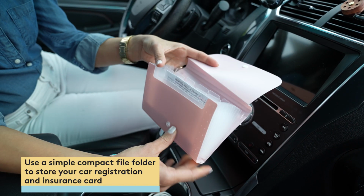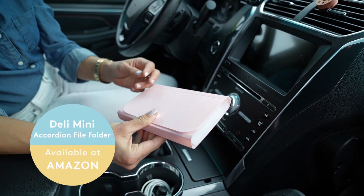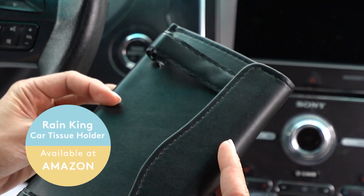Having a file folder in your glove compartment is really important for housing your insurance and your car registration. Your glove compartment should really only house a couple items, so having this file folder is really important for keeping everything nice and organized. I have 2 honorable mentions.